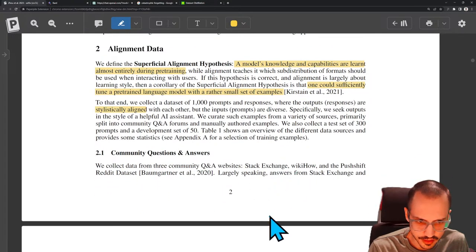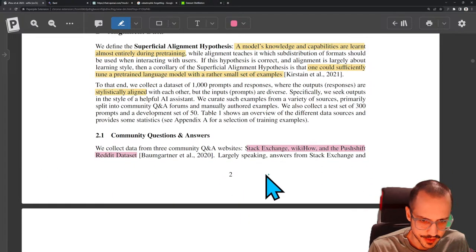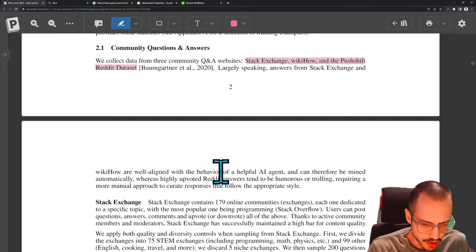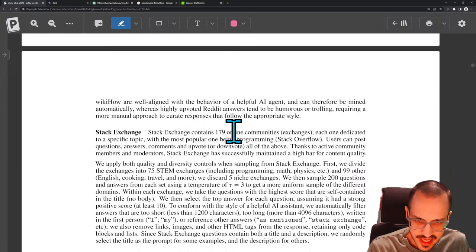Community questions and answers. So here are the different data sets they use. I don't know much about these data sets, to be honest, the WikiHow or the PushShift Reddit data set, but I'm assuming they're already pretty filtered and curated. Can therefore be mined automatically, whereas highly upvoted Reddit answers tend to be humorous or trolling, require a more manual approach. Stack Exchange is 179 online communities. It seems like it's probably primarily Stack Overflow.